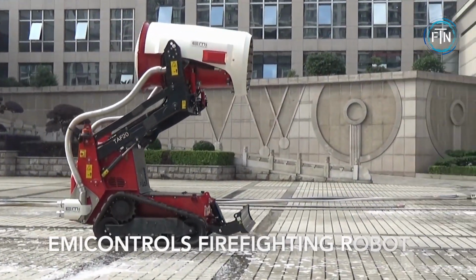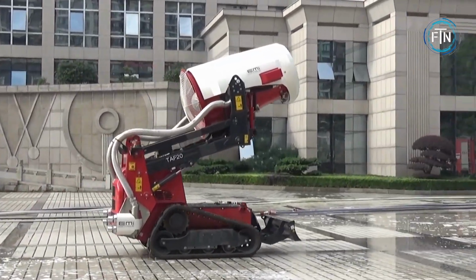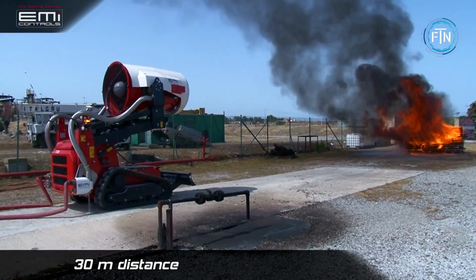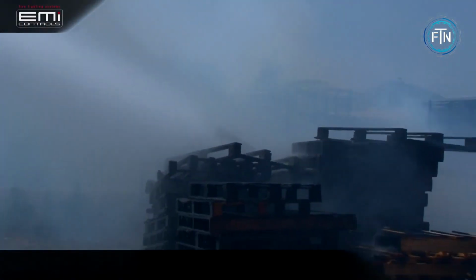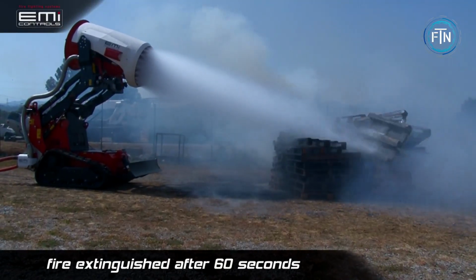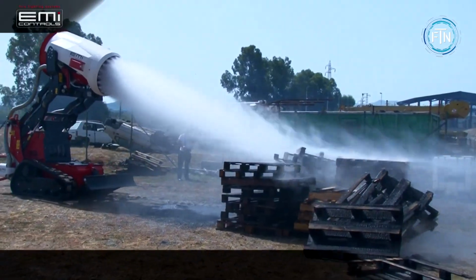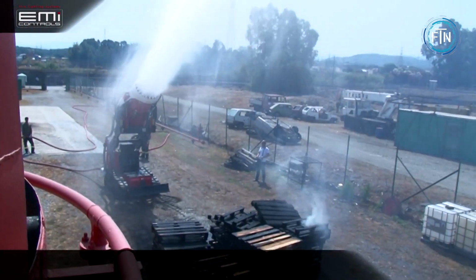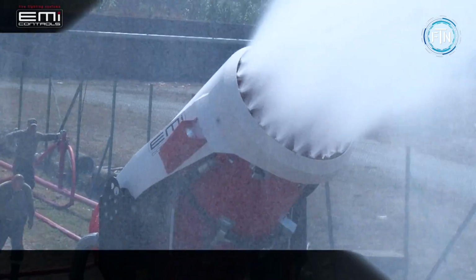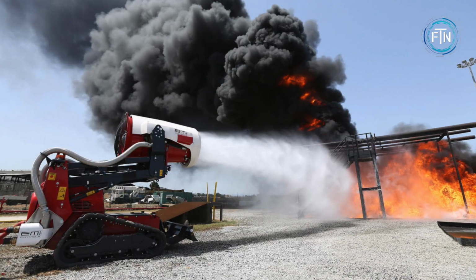The EmiControls firefighting robot can be best described as a firefighting turbine mounted to a Caterpillar tracked vehicle. The firefighting robot is equipped with an external nozzle ring that atomizes water into a fine mist and uses a propeller to distribute it, cooling the fire and reducing its temperature quickly. It can be controlled remotely from up to 300 meters away, allowing firefighters to stay out of immediate danger and safely fight fires in hazardous environments such as tunnels.